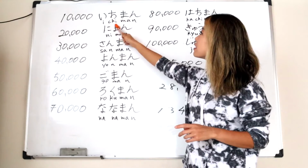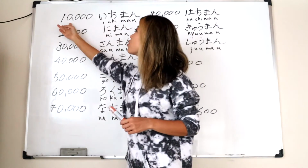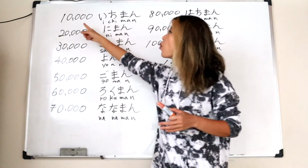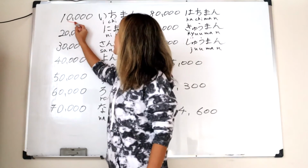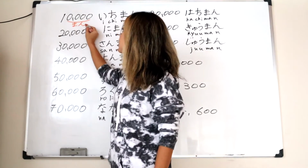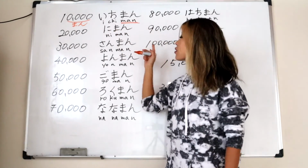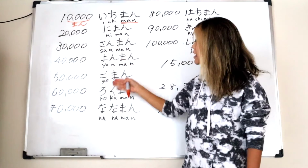10,000 is 1万. Okay, 1万. So why don't we say 10 and 1,000? We don't say 10,000. We say 1 and 万. We have an original name for 10,000: 万. So we don't say 10,000. 1万. 1万. Actually, it's very easy.